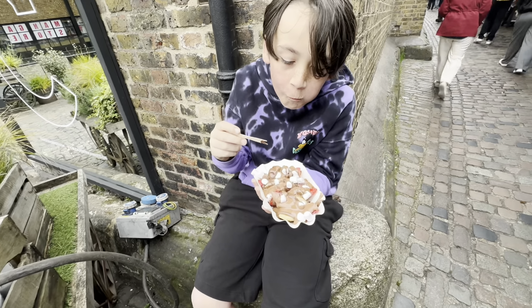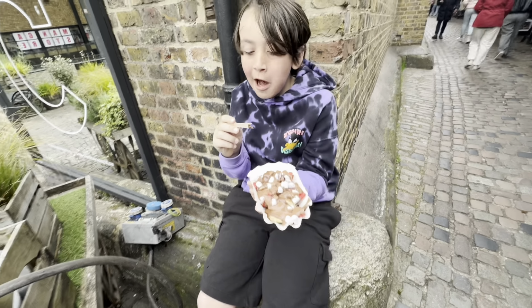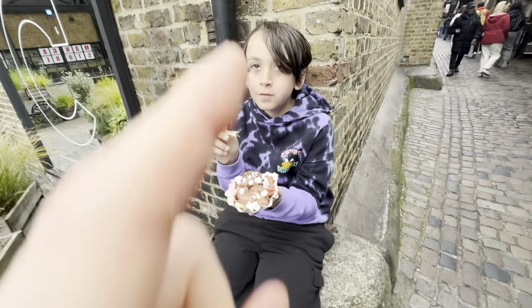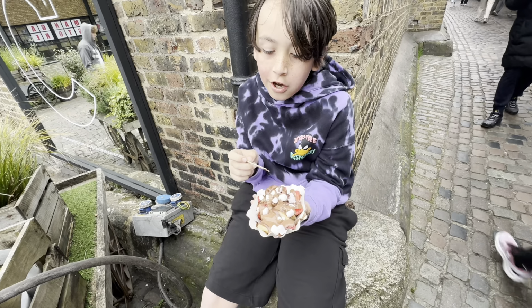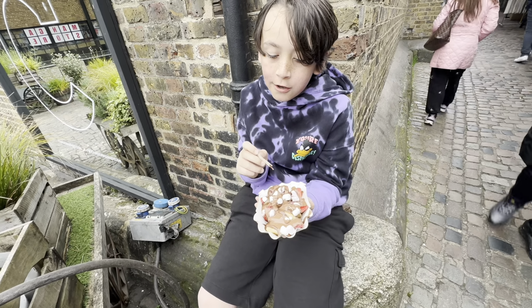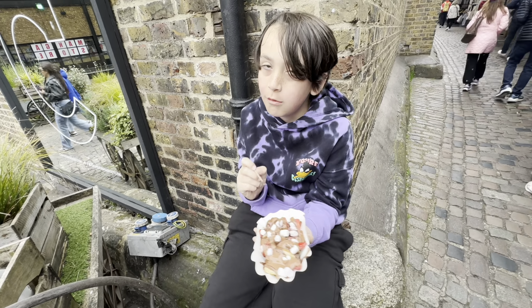Look at that. Oh wow. So what's in it, Shay? What types did you choose? Mini pancakes. Dutch pancakes, they're called Dutch pancakes. Dutch pancakes for the mince. Yeah? Nutella, milk chocolate, vodka and strawberries.